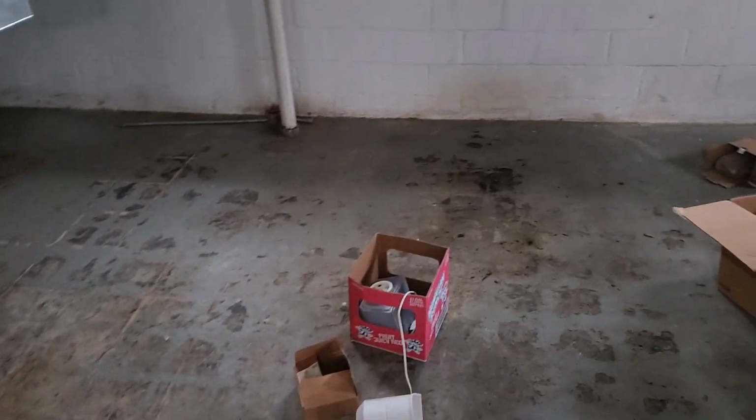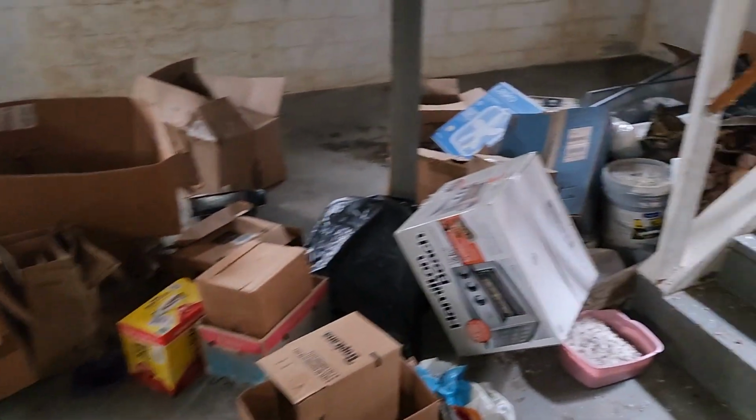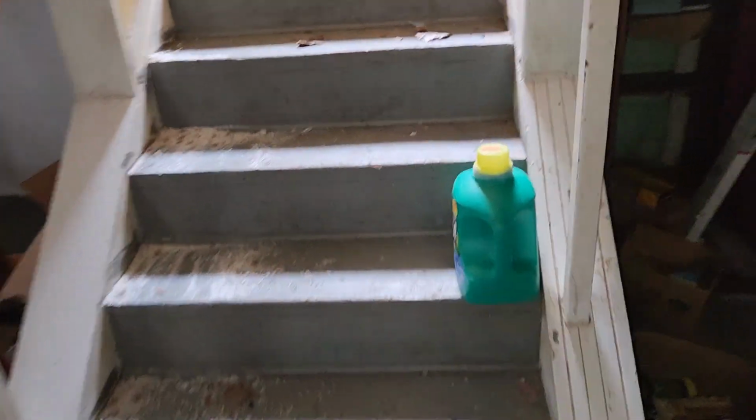What is this? This is basement, no water heater, no furnace. You're going to paint all the concrete walls. You're going to paint all the walls. You need to remove all the trash, paint the floor. I'm winterizing this house today.